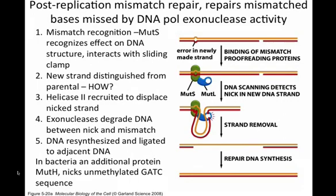So helicase 2 will then be recruited and it displaces the nicked strand. So there could be a nick. So the DNA scanning is also going to detect nicks in the new DNA strand. Where are those nicks coming from in your new DNA strand? Okazaki fragments that haven't sealed yet, right. So then exonucleases are going to degrade the DNA between the nick and the damage, right? So you've got a nick from your Okazaki fragments that aren't ligated yet, and then you've got your damage because your exonuclease activity didn't work. So then your exonucleases, which are distinct from the activity of DNA polymerase, are going to degrade the DNA between the mismatch and the nick. And then you get resynthesis using the template strand, the correct strand, and then it gets ligated to the DNA.